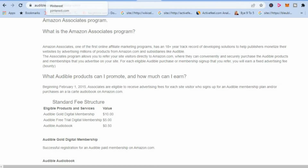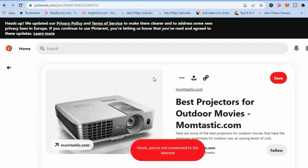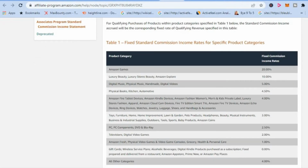But if you decide to post products, as I showed you right here and here with the projector, what you can do is go onto Amazon and sign up to their affiliate program. And as you can see right here, for the sale of that projector, that person will be receiving 4%. So if the projector costs $100, they'll be getting $4 by simply promoting the projector. So for simply creating the pin and posting it on Pinterest, you'll be able to get at least $4 if the person only goes on Amazon and buys a projector. But if they go on and buy more stuff, you will get even more commission. It's as simple as that.